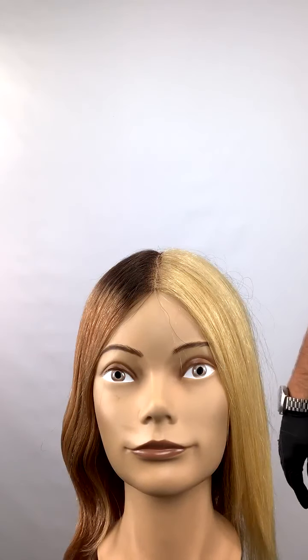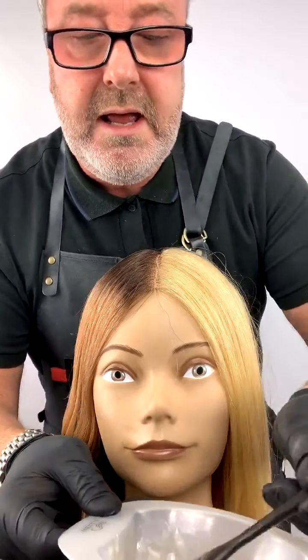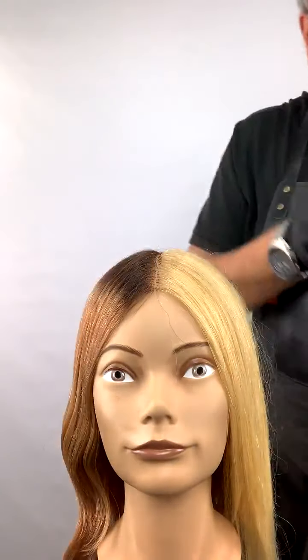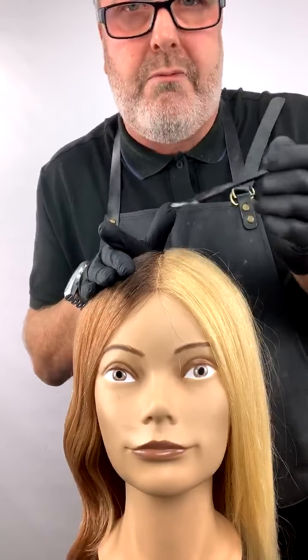Okay, so first thing I'm going to do is the tools that I'm going to be using. I'm going to be using some slightly smaller brushes. With Colour Touch, the viscosity is a little bit looser. So if I was to use a wider, bigger comb for my shadow root, I might apply a little bit too much colour to that root area.